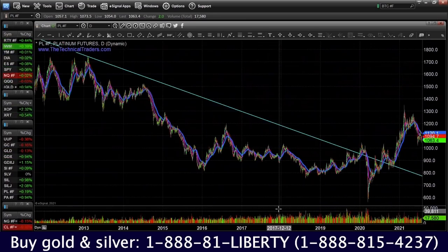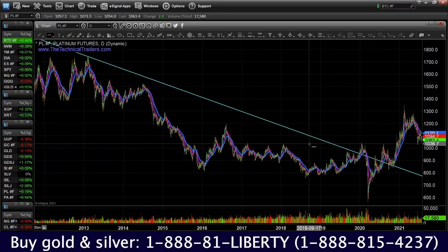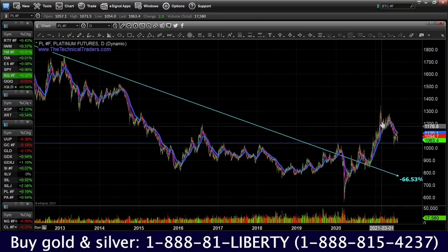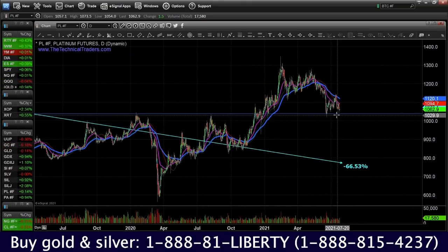And if we just look across this chart and I draw a horizontal line across this 1,050, 1,030 area, this was a really significant level where it finally put in a major washout bottom, came back up, and then finally broke out. And you can see now, we've had the first run up, we had a pullback, we had a little bit of a bear flag here, and now we're coming back to test this breakout area. So this is a really critical level for platinum.